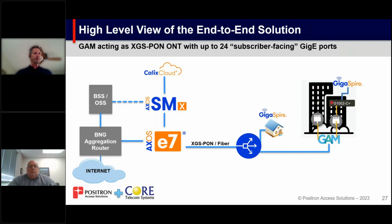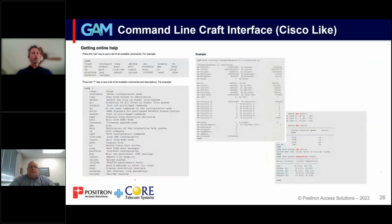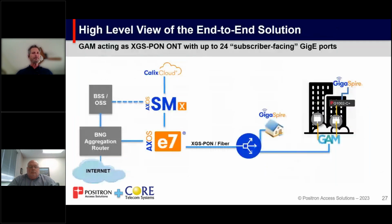You still have to use our GUI, because it's not officially connected to Adtran or Calix or Nokia or DZS, but you can then support an optical connection from the ONT or the OLT into the GAM, and then use our GUI to manage that, or the Craftport. Does that answer your question, Lon?